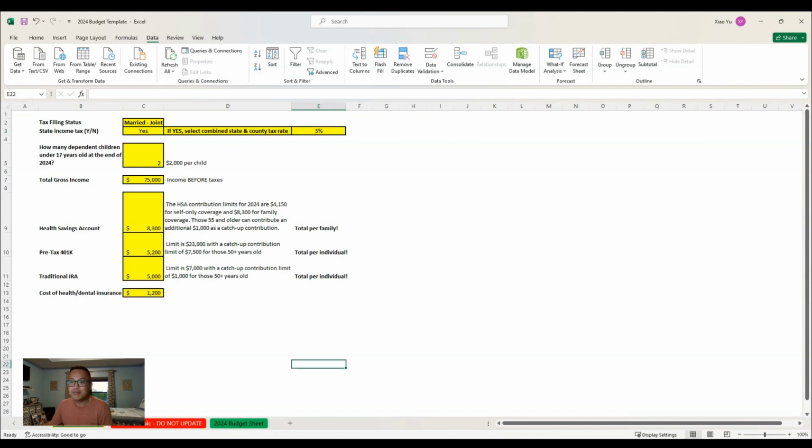The first sheet, the input form, you answer a few questions. The first one being your tax filing status. You can select single, married joint, married separately, or head of household. Majority of the clients that I work with are either single or married joint. So I'm going to go ahead and select married joint for this exercise. But when you do it for yourself, of course, select the one that's appropriate for your tax filing status.